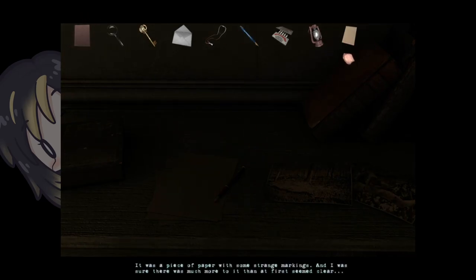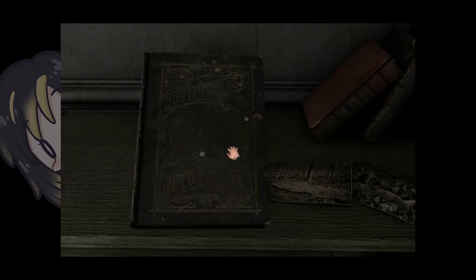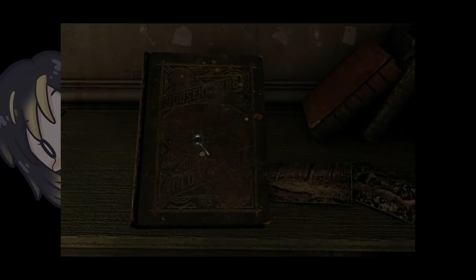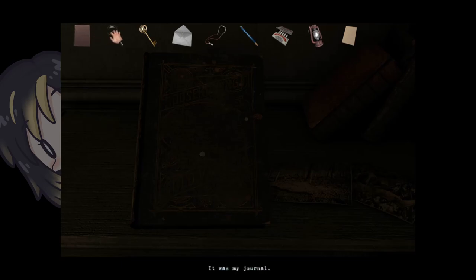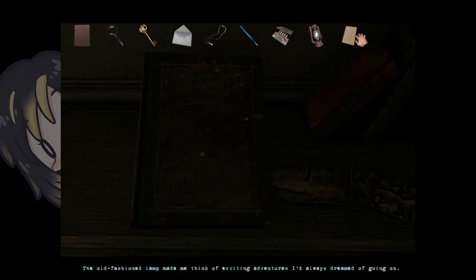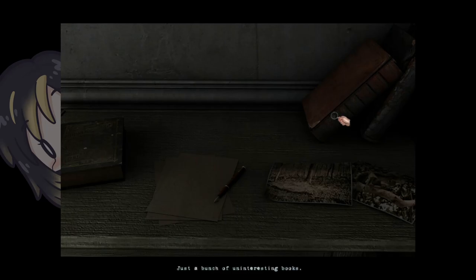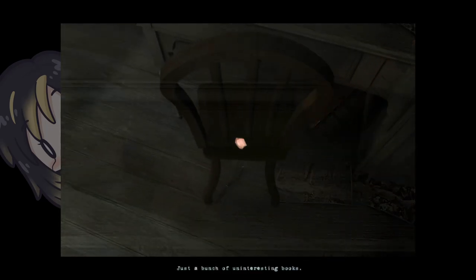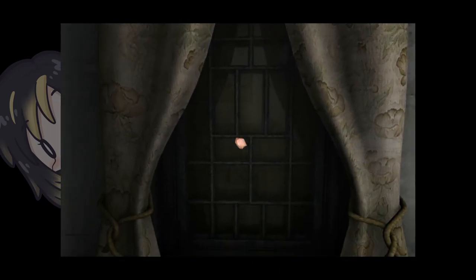It was a piece of paper with some curious marks, and I was sure there was much more to it than it first seemed. Clear. Squirrel? That's a book. Stare about it. It's my journal. The old-fashioned lamp made me think of exciting adventures I've always dreamed of going on. Just a bunch of uninteresting books. It's in the pot. Window?